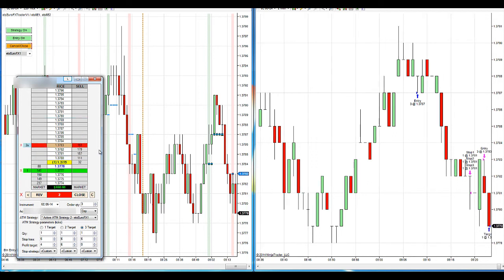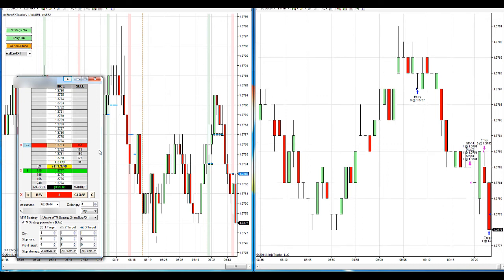All right, well, our first target just got hit. Very nice. So we've recovered a little bit of money there. But again, I really want to emphasize: don't look at the individual trade results. Look at this over time. That's what this is all about. But in any event, it's still nice to see a winning trade, especially after a losing trade.